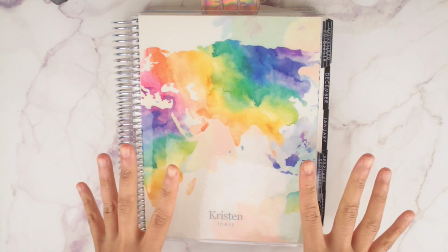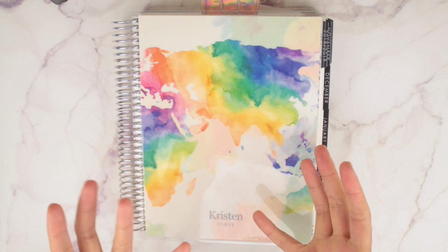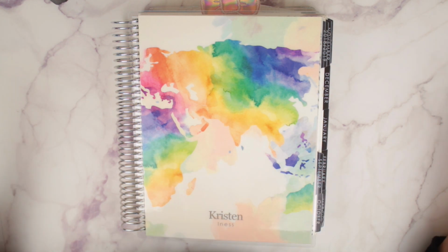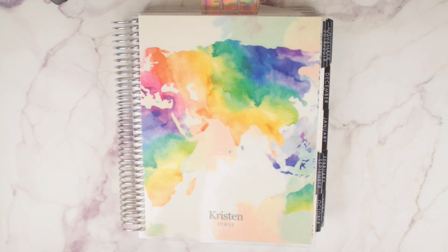This is the first planner that I've used that when a new year rolled around, I didn't want to switch to another planner. I haven't felt that way ever about any planner that I've used. So that lets me know that I finally basically have planner peace for now. Not to say I won't add another planner to my rotation this year. You know, we're only in February. I never say never when it comes to planners.